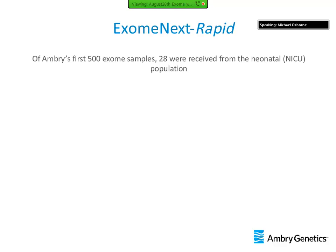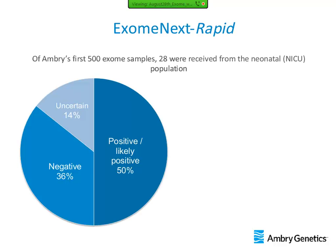So Cathy already discussed a little bit about the preliminary data from our first 500 exome samples. I just want to highlight that of those first 500 exome samples, 28 were actually received from the neonatal or NICU population. For the purpose of our data, we defined neonatal as any patient presenting with symptoms prenatally or within the first 4 weeks of life, and the patient submitted for diagnostic exome sequencing at 4 months of age or less. So again, of our first 500 exome samples, 28 individuals did fit that criteria.